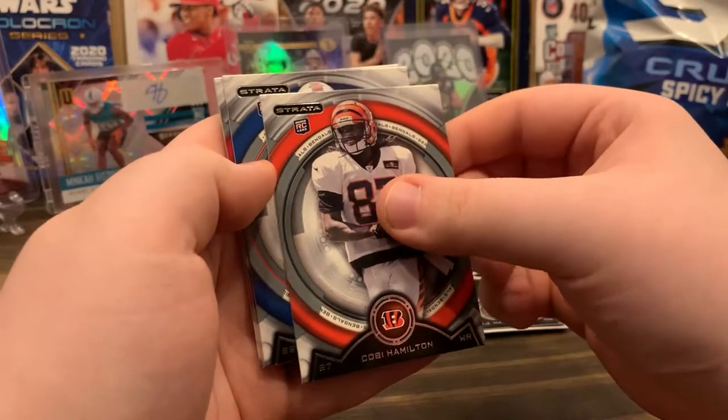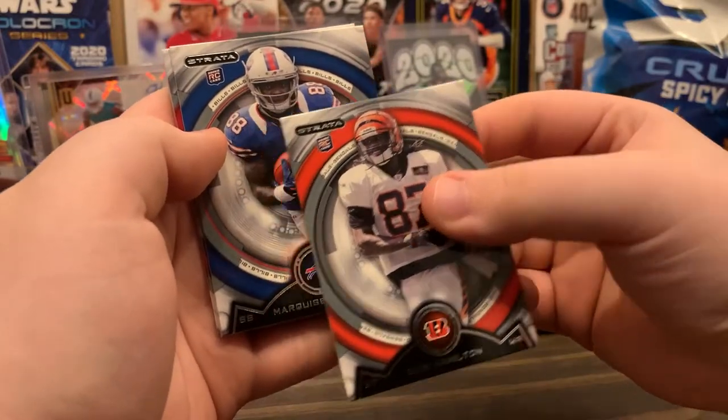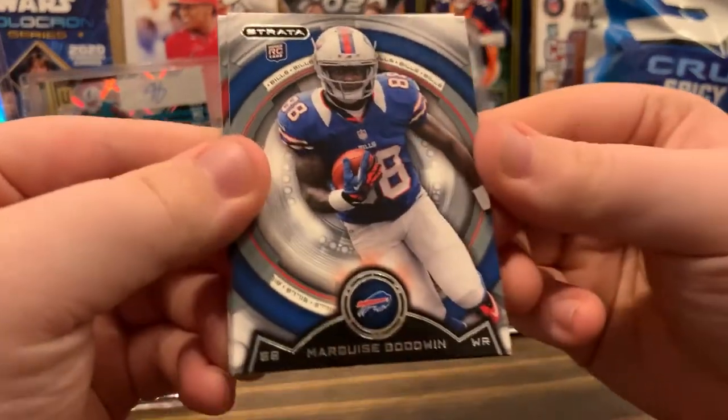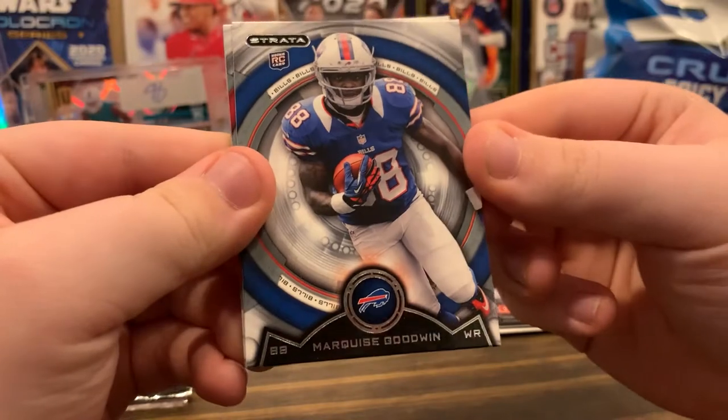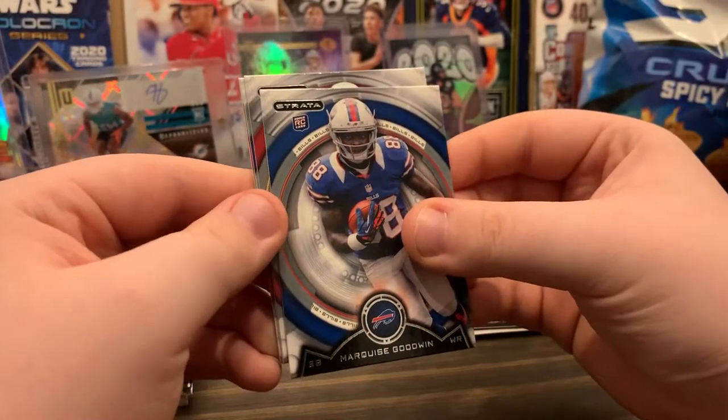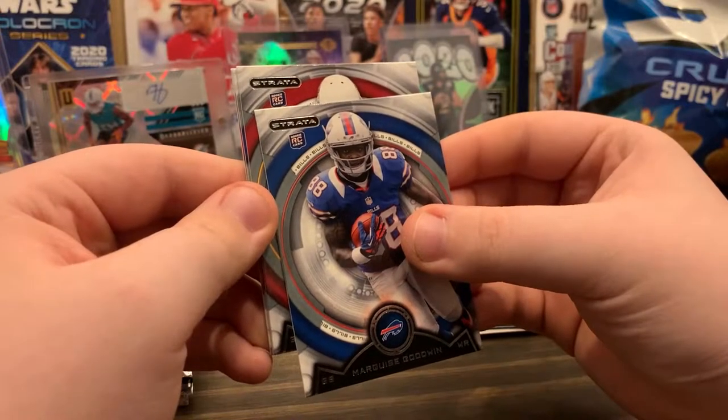Oh, I'm terribly sorry. Oh, another rookie. Oh man, this could be good. Marquise Goodwin. Oh, that's actually good. Very good. I'm very happy with that. He still play? I'm not quite sure if he retired. That's the thing tough about these old cards. You just don't know. Depends if they retired or not. Are these all rookies?